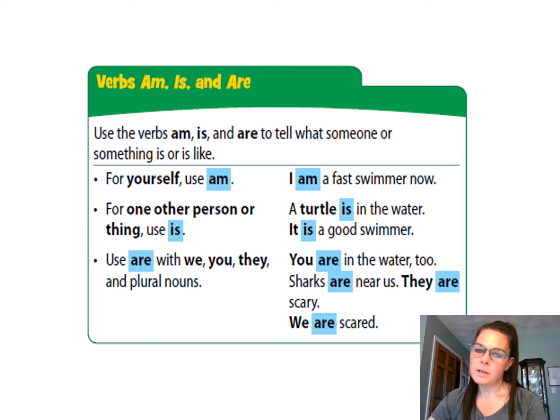Okay, boys and girls, that's the end of our vocabulary lesson, but I do want to spend a few minutes with some grammar. We're going to talk about the verbs am, is, and are. They're very important words, boys and girls, and we use them a lot in our writing and in our speaking. We use the verbs am, is, and are to tell what someone or something is like or is.